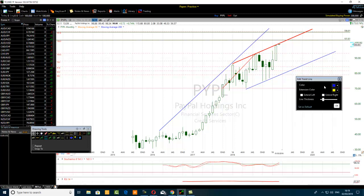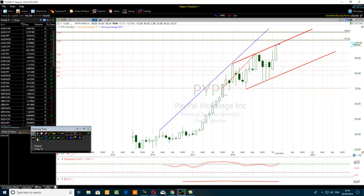And then we can draw also a median line for that red channel. So the reason why we are doing this exercise is to map out the chart, okay, to identify areas where we can look for best trading setup.